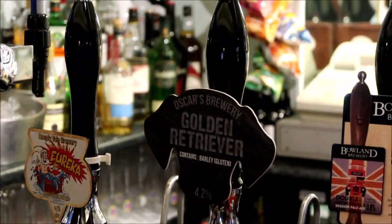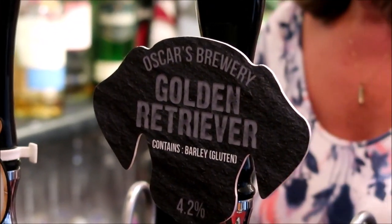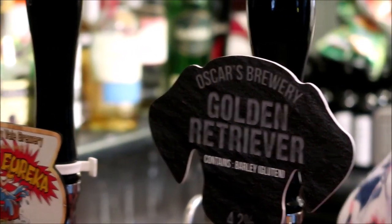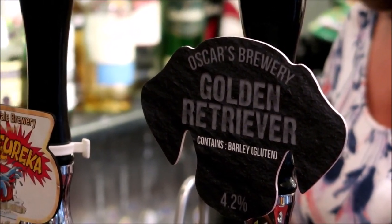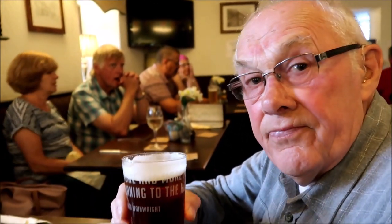I think I might have to have a pint of that, from Oscar's Brewery. Golden Retriever. That'll do me, I think. Why not? I think I'll have to have a pint of that. Nice beer, is it? Yeah, nice beer.